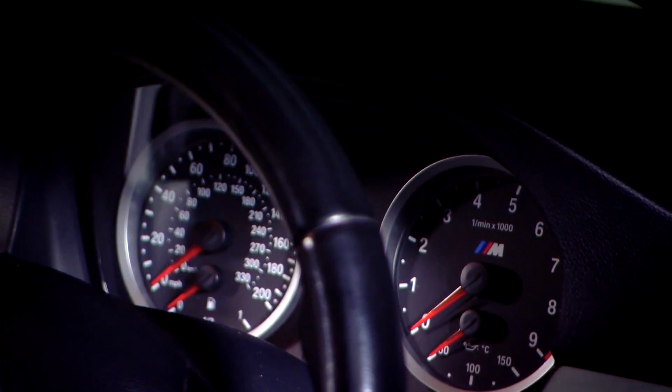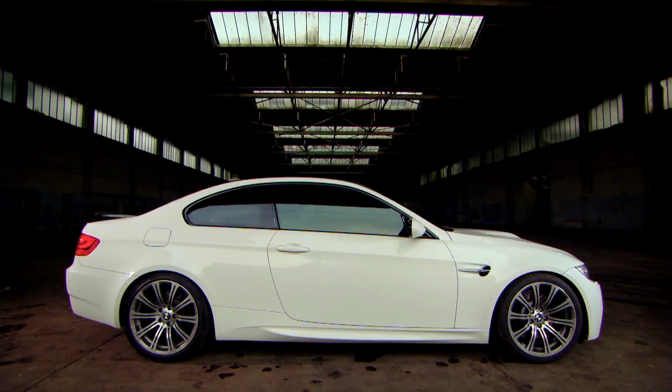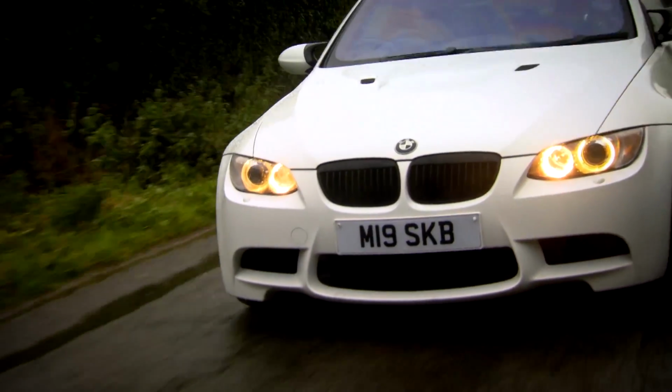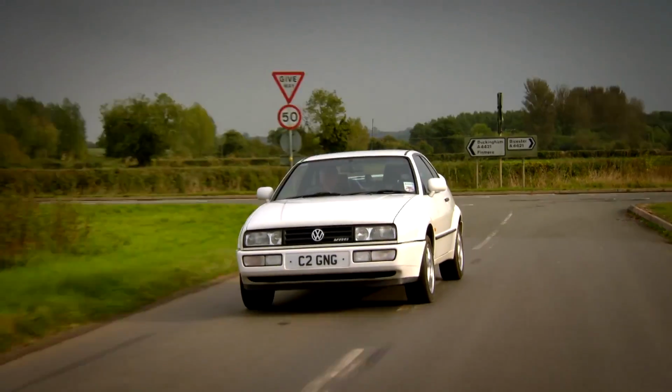£1,000 puts it right. And with all that power and an M badge, you'll be lucky to get 16,000 miles out of the tyres. At £1,100 a set, make sure you have some life left in them, or chop some money off the asking price. Oh, how I'm going to miss cars like this. So if you're looking for a performance coupe on a budget, then look no further than our selection of second-hand heroes.